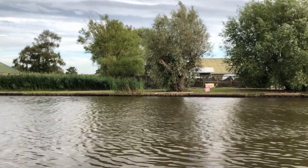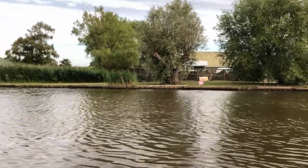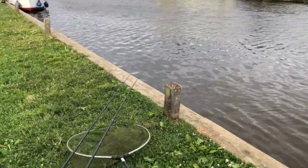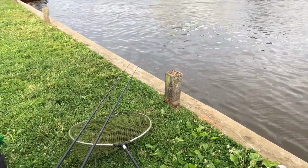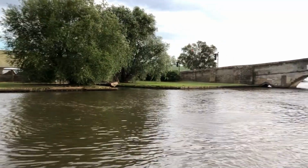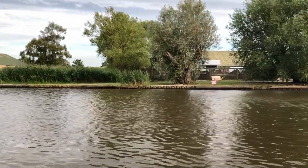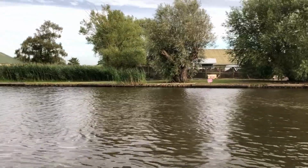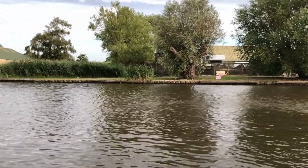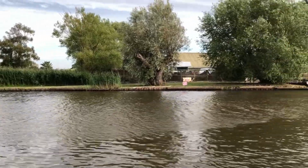Afternoon, boys and girls. After a full day sea fishing and catching hardly nothing, I thought I'd dust the rods off and come down Potter Heigham. I've never fished here before. Obviously this is right near Potter Heigham Bridge, as you can see. I did hear reports off a couple of people I know who fished here today. Didn't do very good, but hopefully I'll fish in the dark and I'll be a bit better.